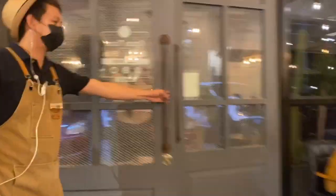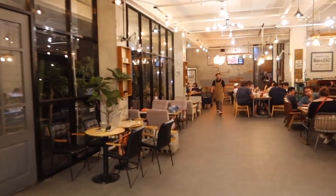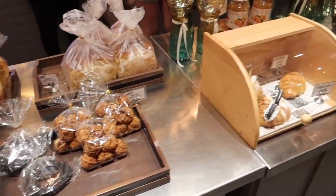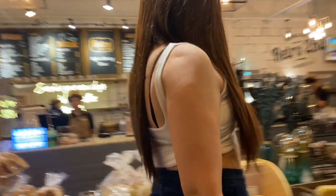So we're here inside, and I can say that this cafe is so cute. The industrial retro vibe is so refreshing and IG worthy. It has a center section with a wide array of breads on display. There's an ample amount of tables around. I absolutely love everything about Cafe Retro 252.